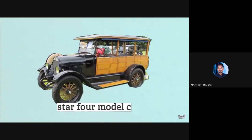Cab drivers with Ford Model Ts looking for more cargo space would have independent coach builders produce custom wooden bodies for their existing chassis. These converted wood-bodied Model Ts were known as Woodies. Eventually, car makers got wise and started making their own station wagons. The first one assembled on a manufacturer's production line was the 1923 Star 4 Model C station wagon. Pretty dang cute, right?